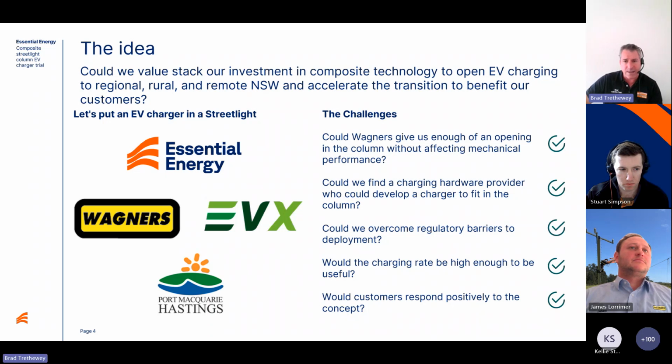Now, turning our mind to the customer's view on this, one of the challenges here is, is the charging rate enough to be useful for EVs? And probably the last thing here is, would customers respond positively to the concept? And I won't belabor these points here, because later on in the deck we'll get to those points.